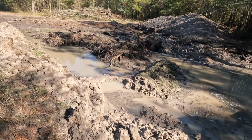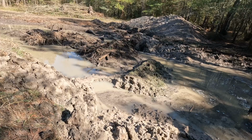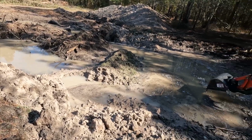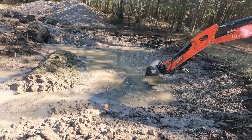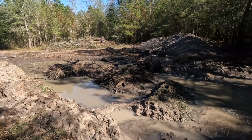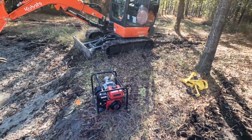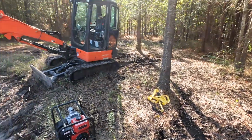There's just a little bit more water, and if it doesn't rain much, then I think that'll eventually dry up. So we'll just have to see. But I got most of it sucked down. At least it's not flooding up there on the land anymore, and that was really the main goal for today. So anyway, Harbor Freight 3-inch trash pump works really well. Got to get me a new suction hose.